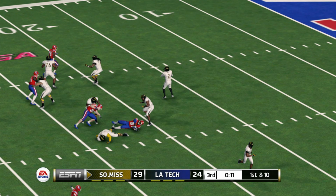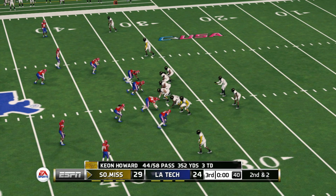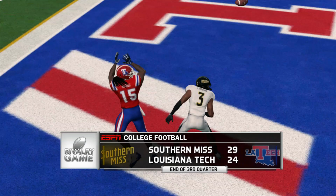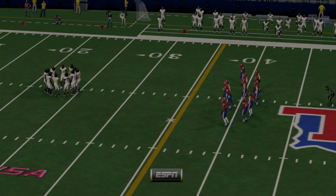Fires out to his wideout. And they make the stop around the 33-yard line. That makes it second and 2. Points galore through 3. An action-packed fourth quarter is on deck. Golden Eagles, lead is 5. Back in this very pivotal fourth quarter.